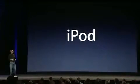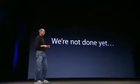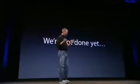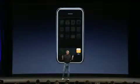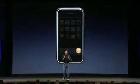We're not done yet. Far from it. You know, when we introduced the iPhone in January, we said it was the best iPod ever. And iPhone owners agree with us. It's incredible with its multi-touch user interface, its incredible album artwork and video. It is the best iPod ever.